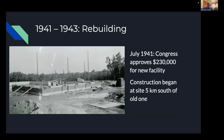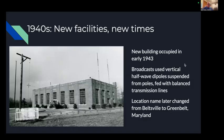So in the early 1940s, Congress approved $230,000 for a new radio station, back in those days, and construction began a short distance away from the old site. And this station was completed in 1943. The station used half-wave dipoles that were suspended from wooden poles and fed with balanced transmission lines. You can kind of see one there on the left side of the image, perhaps. The location name was changed to Greenbelt, Maryland, from Beltsville, Maryland.